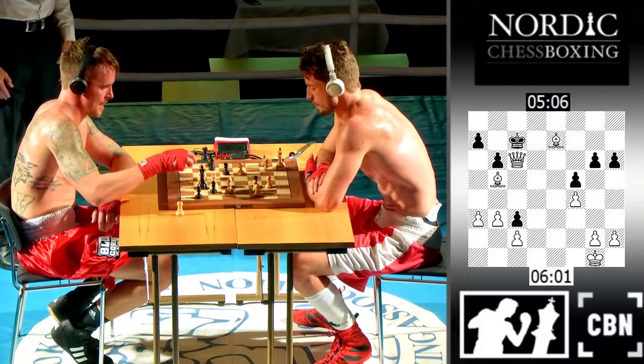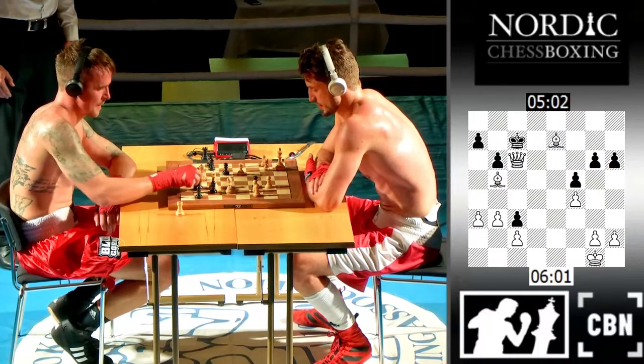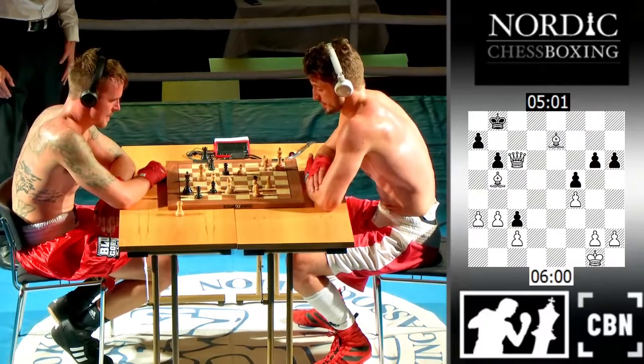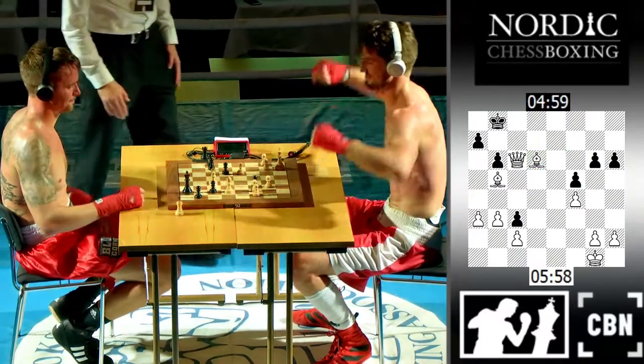So I think it's just a case of a little bit of clear analysis from Maarten, and I think we should be able to see a checkmate in about 2 to 3 moves. I think bishop d6, and it's over. That's it. He found it straight away.